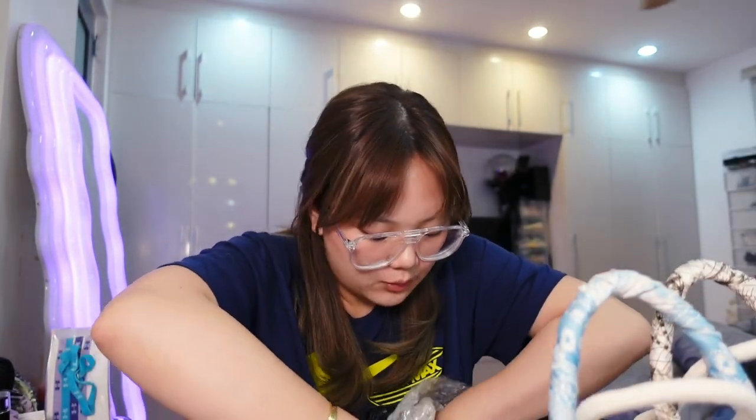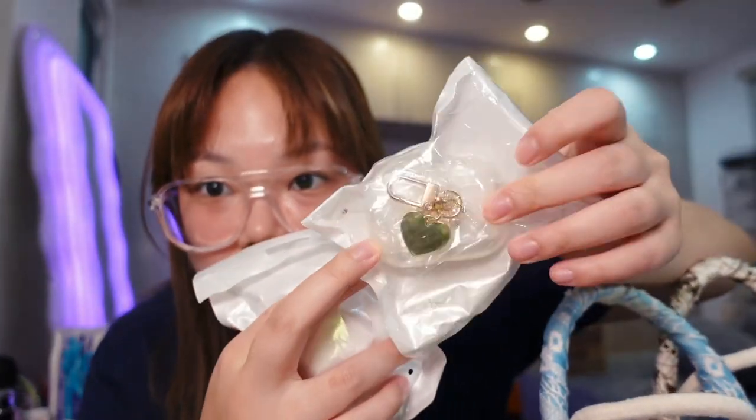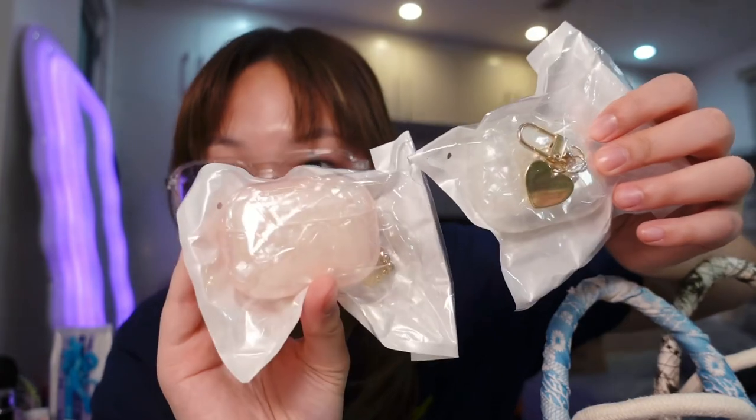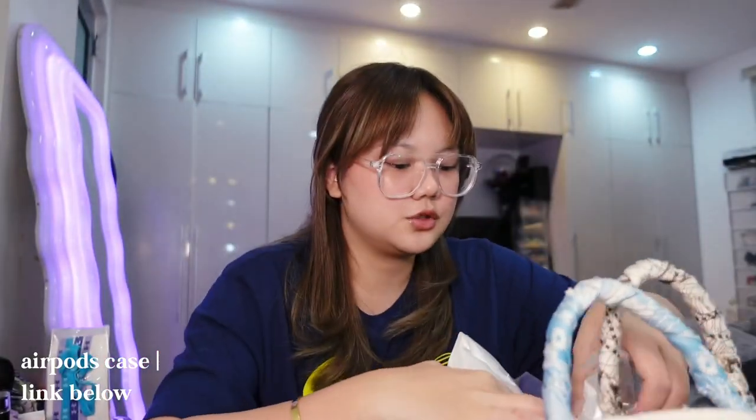Tapos, alam ko, they wanted AirPod cases. So, I bought these ones. Same lang, magkaibang color lang. Para siyang pearl-ish na hard case. And then, yung isa pink, may kasama siyang heart na keychain. So, tag-isa din sila.